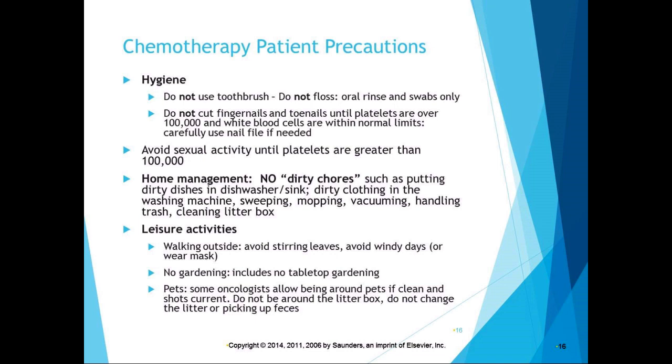So in home management, the person undergoing chemotherapy should not do any of what are considered to be dirty chores, such as putting dirty dishes in the dishwasher or sink, dirty clothing in the washing machine, sweeping, mopping, vacuuming, handling trash, cleaning the litter box. If they're walking their dog, they shouldn't pick up the dog poop. Somebody else needs to do it.